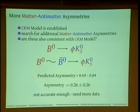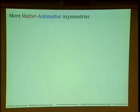Now, there are other decays of this sort where there's a little bit more data. It's a more popular decay. And so far, we don't see any evidence of something new in those. But you couldn't argue that there isn't something. And we think that maybe there is something new to be found. And the fact that we don't understand why there's so much matter is one of the clues, one of the reasons to keep searching.